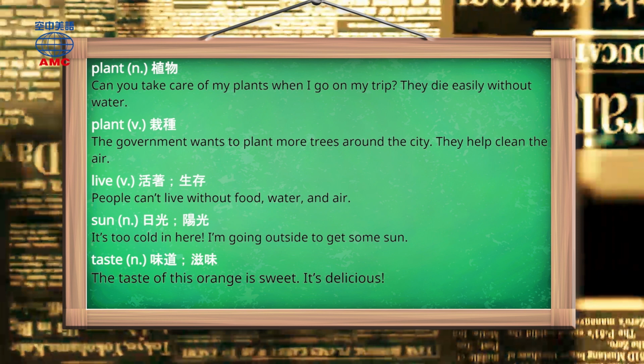Live. People can't live without food, water, and air.